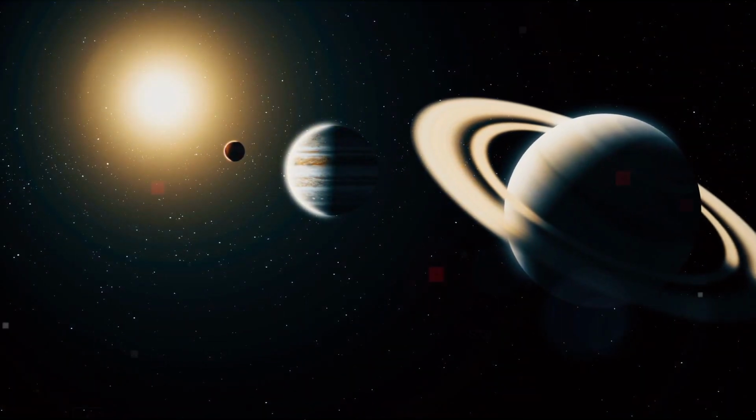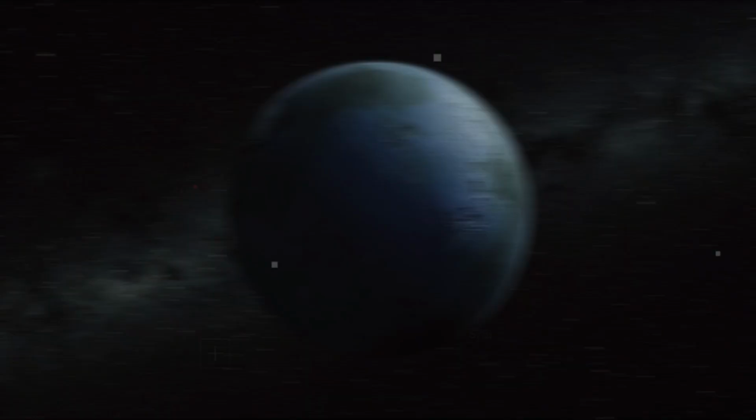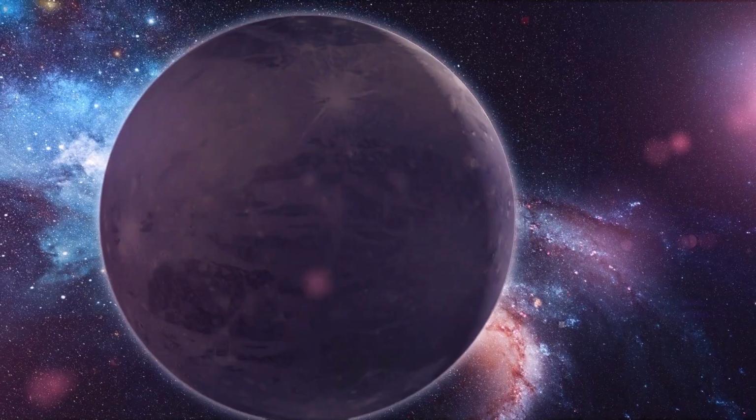Rumors have been doing the rounds in space for a long time that there might be another 10th planet, which scientists refer to as Planet X.